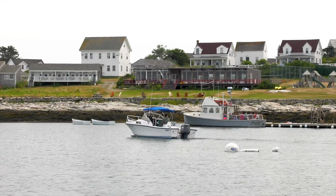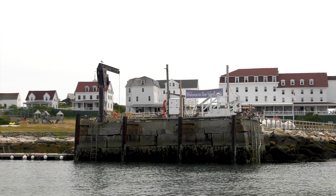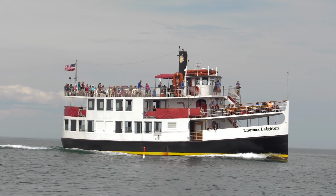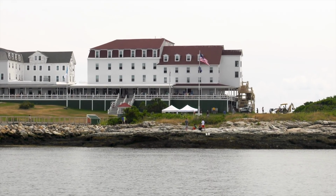This is Star Island over here with a hotel on it, and it's open pretty much for the season. They shut it down, but there's two caretakers that stay on it. But it's very rustic. You could come out here for dinner or for lunch and anchor up. And the Thomas Laighton steamship comes out here daily. I think it's three times a day. Beautiful old hotel.